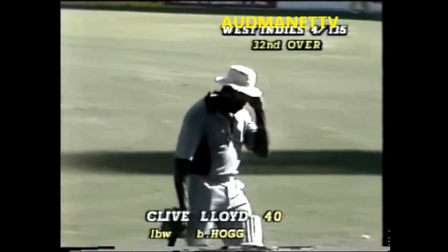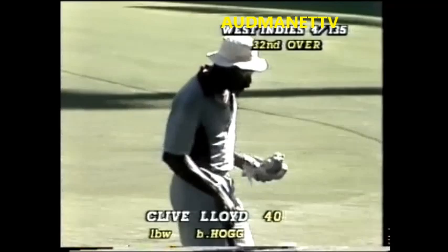Clive Lloyd coming across with that back leg, and that was fairly plumb. Would have hit middle and off about two-thirds of the way up. And umpire Mel Johnson, he's always pretty tough on LBW decisions. He gives that one out. And that's an excellent breakthrough by the Australians. They certainly needed it. Clive Lloyd, a brisk 40, and the West Indies 4 for 135. West Indies after 32 overs, 4 for 135.